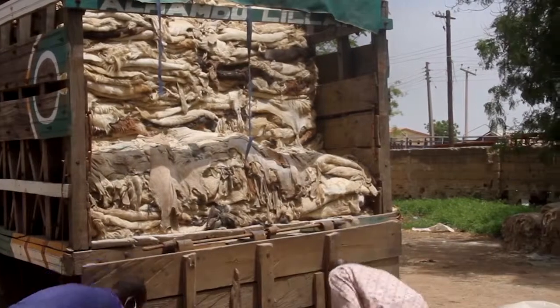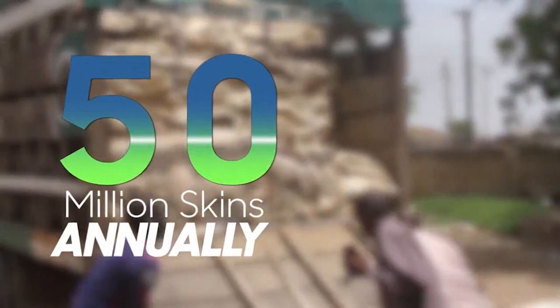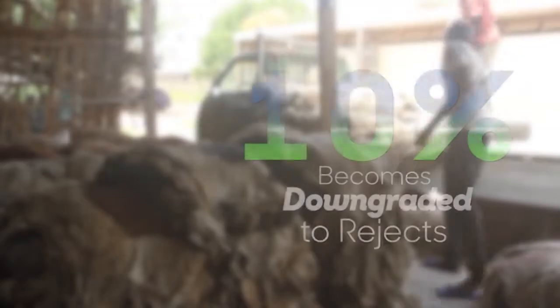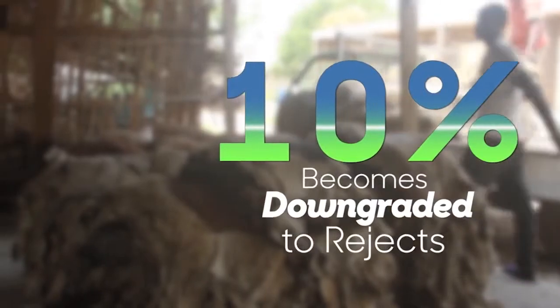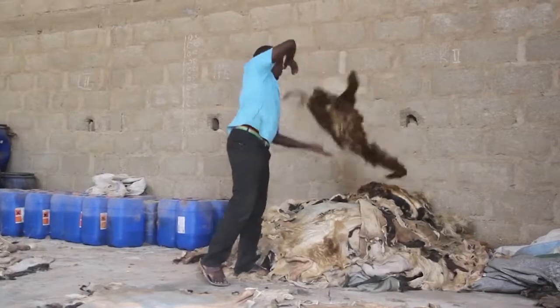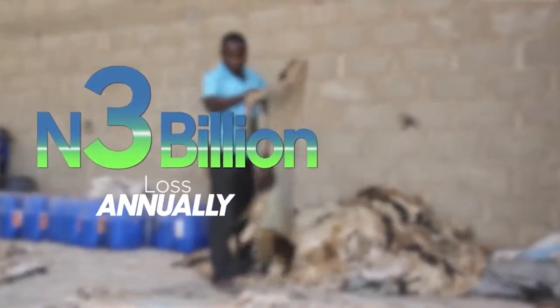Annually, Nigeria produces about 15 billion skins. Out of this number, 10% of it becomes downgraded from grade 1 to reject because of improper preservation with table salt. That loss translates to a loss of at least 3 billion naira every year.